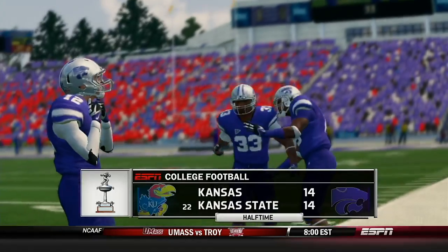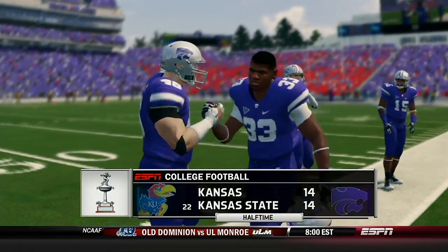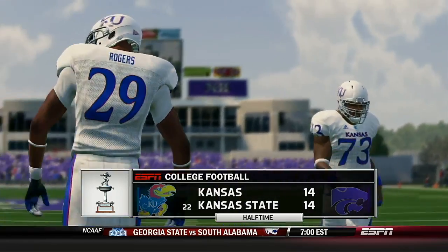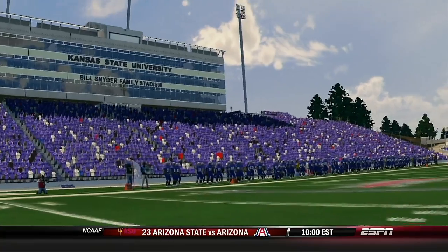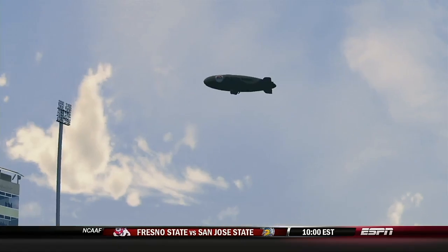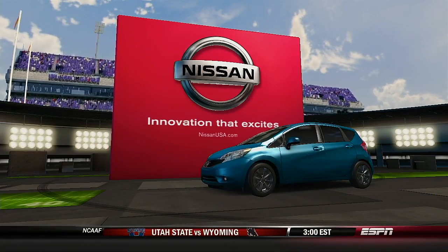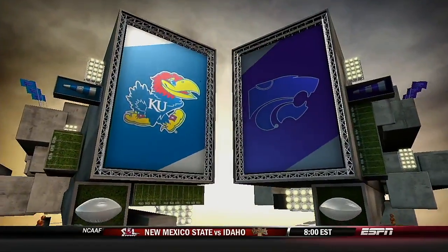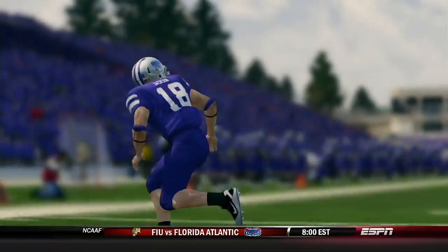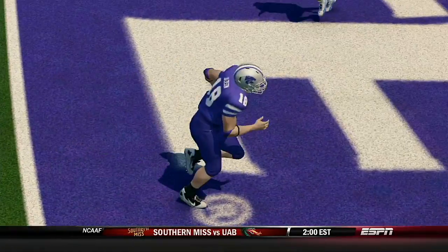We've played a half. We're deadlocked right now at 14. Hi, everybody. Glad to have you with us on the EA Sports NCAA Football 14 Halftime Show presented by Nissan. Innovation that excites. Davis, Dave Pollack here in the studio, as always, to lend a little perspective to what just went down in the first 30 minutes.